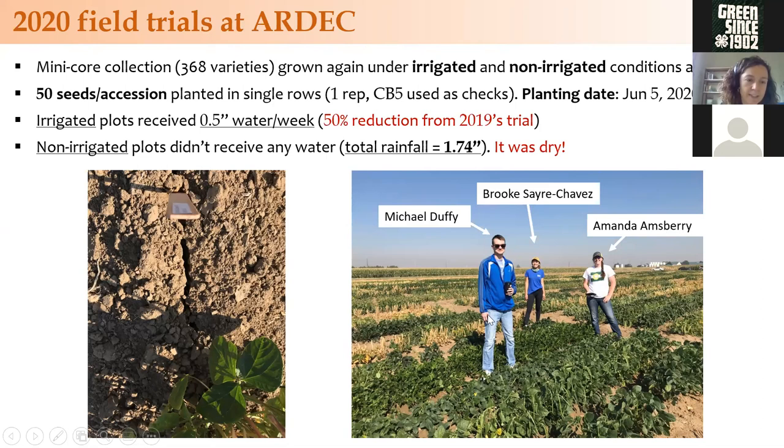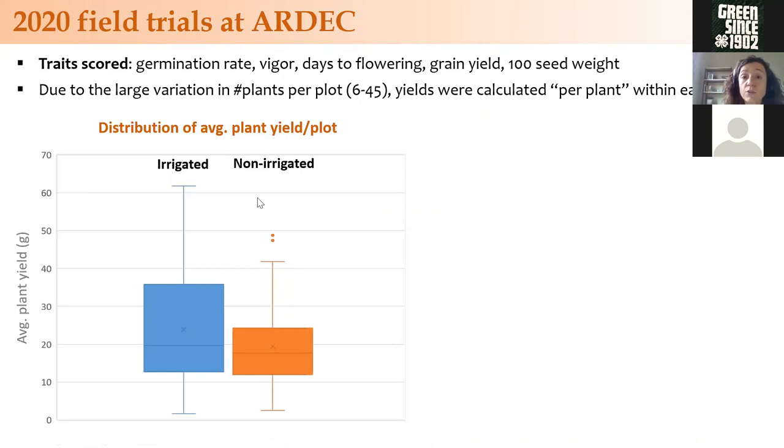Anyway, so this is some data I wanted to show you. I scored germination rate, vigor, days to flowering, the usual things. This year I took grain yield and hundred seed weight as well, from those that produce enough grain. The only problem is that I don't have pounds per acre to show you, because we're supposed to have 50 seeds in each plot, around 40,000 seeds per acre density.